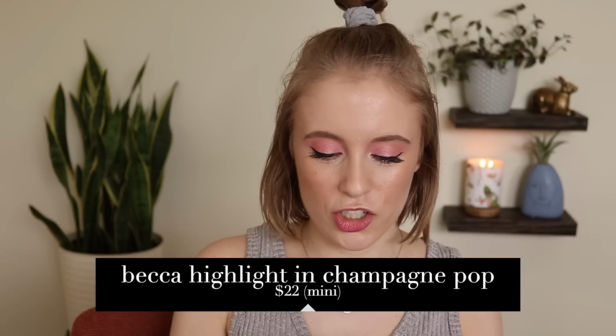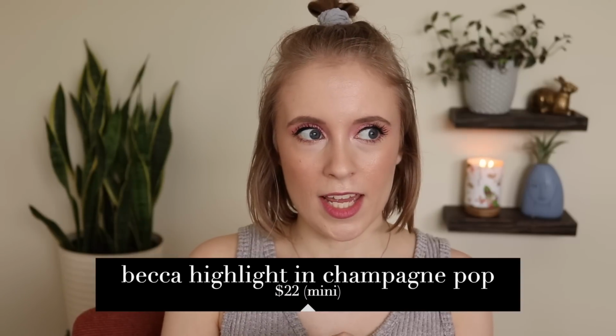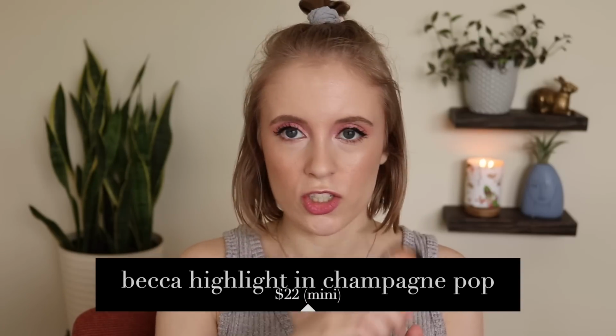But another one that is still a favorite so far, all of these are still favorites, is the Becca Highlight in Champagne Pop. I remember buying this last spring, and this is just the mini size. I've actually finally hit pan on this, which I was wondering when that was going to happen because it had a huge dip for a very long time. I've been using this so much ever since I got it. I'm wearing it today. It's beautiful.